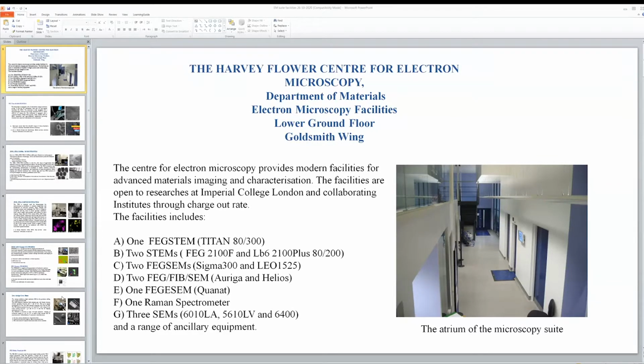Two field emission gun SEMs, Sigma 300 and Leo 25. This is the oldest microscope that we have. I think it's about 15 years old, but it still is a very valuable microscope to us. We can do a lot of high resolution microscopy. These are all Zeiss microscopes.